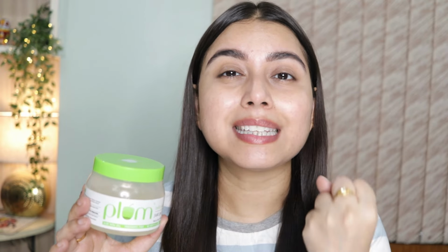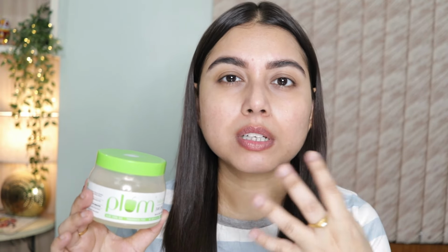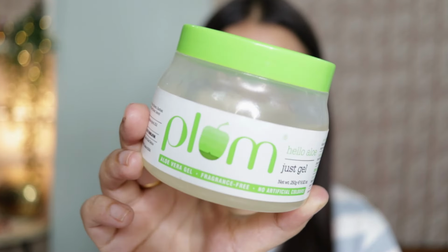Now aloe vera gel is something which is so essential, because I use it on my scalp, on my hair, on my face, on my body. If you have sun damage or suntan, definitely apply aloe vera gel, and this is going to soothe that area. It will soothe that burning sensation. Or if you have irritated skin, or if you have irritated scalp, try it, you guys, try it. It's so good. And this is the Plum aloe vera gel.